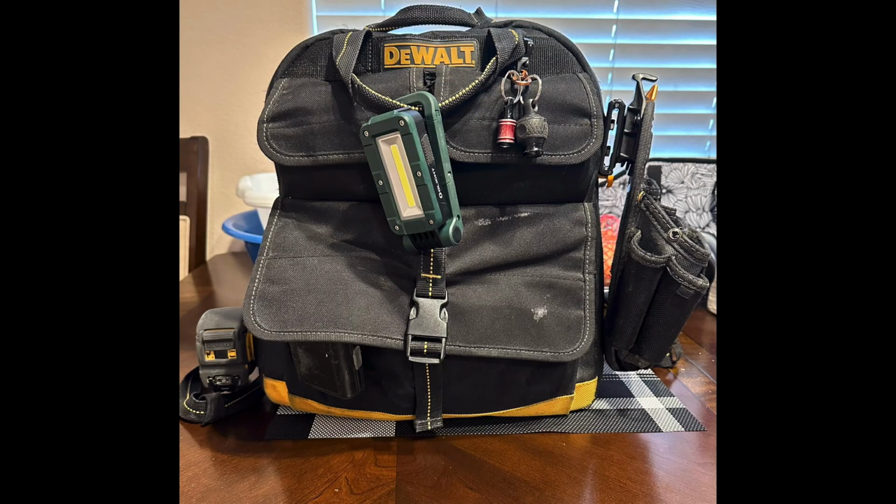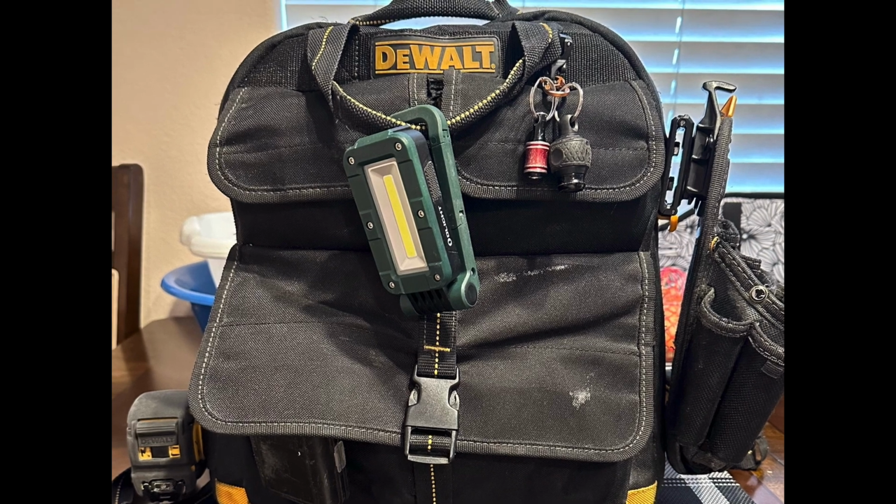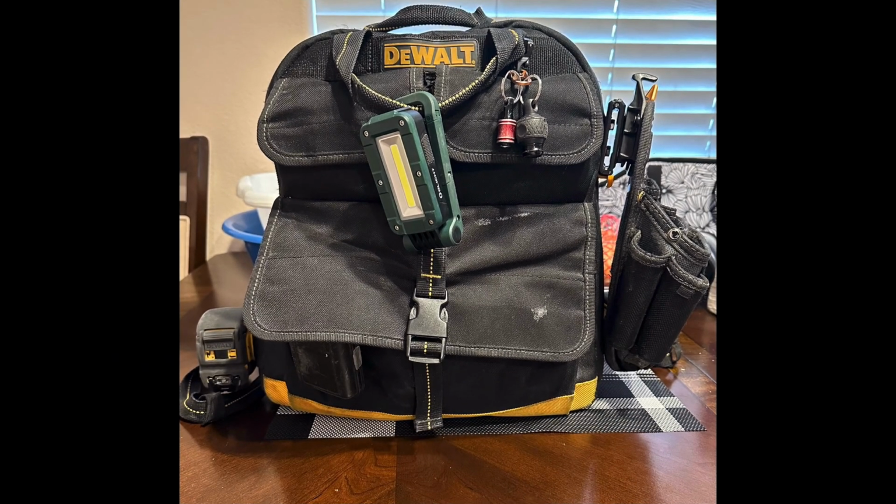So again, he's got this DeWalt bag. I haven't seen this one in particular. I used to have a DeWalt bag that was a lot like a CLC bag. It was my first backpack I ever bought. I didn't care for that. I've not even looked at this one yet as far as how it opens, so we'll have to see what it looks like.